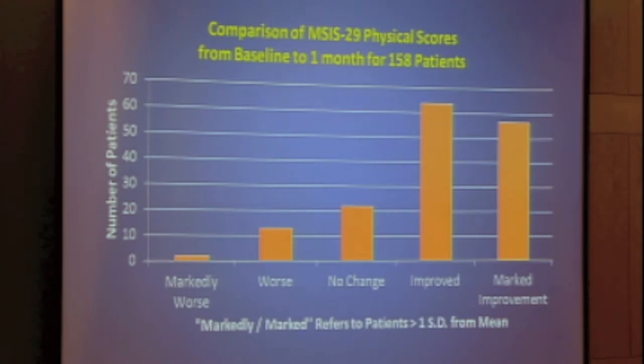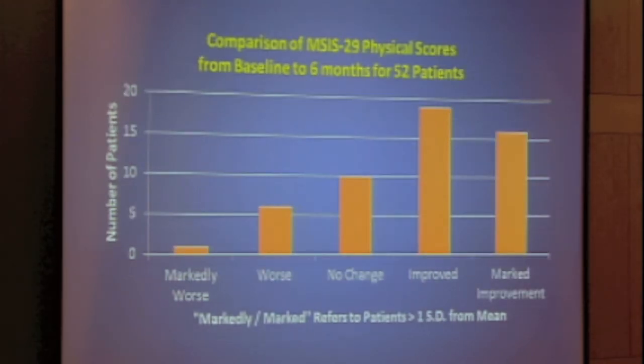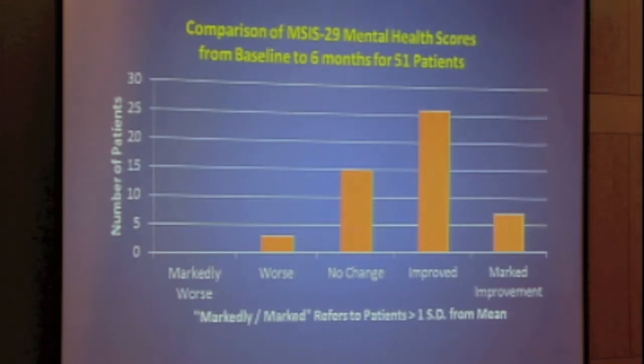And so you can see that the no change bar is in the center. The two to the right have statistically significant improvements. So the vast majority of patients improved. It was about 70%. Similarly, at 6 months, this is a preserved effect. On the mental health scale or the cognitive scales, the same effect here at 1 month and at 6 months.